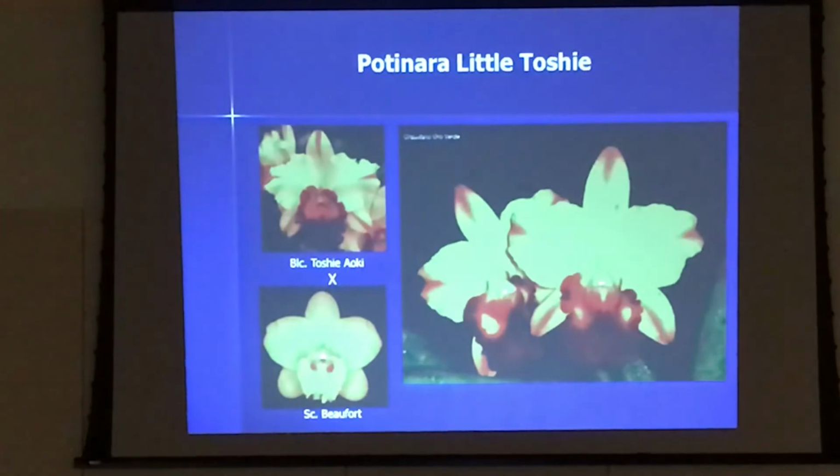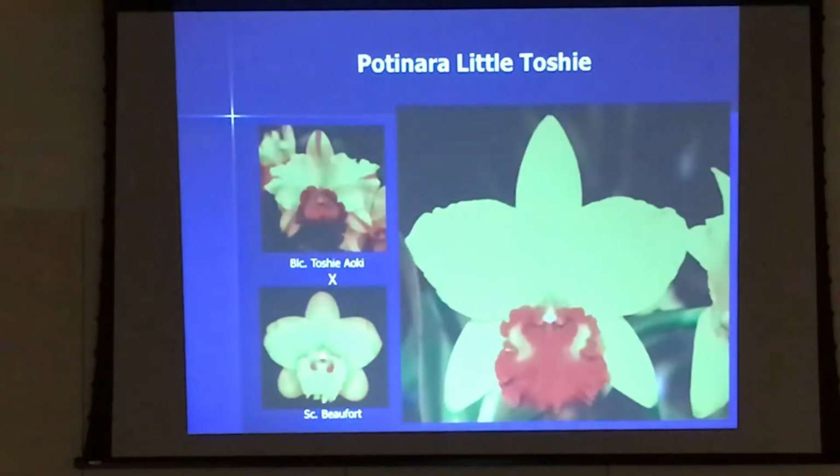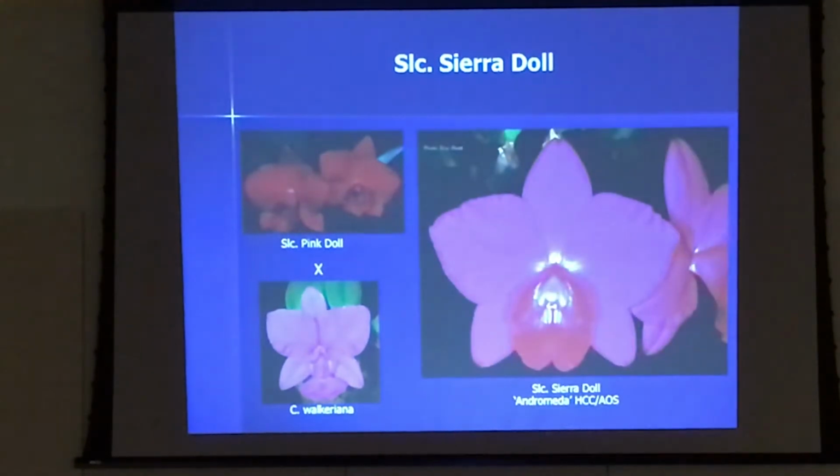Probably one of the best is the variety Gold Country. It does not have the red flares, but it's probably the finest yellow with a red lip mini cat. Sierra Doll. These are hybrids made by Alan Koch at Gold Country Orchids, near Sacramento, California. Pink Doll crossed to Walkeriana. So we have some nice purples coming from this cross.